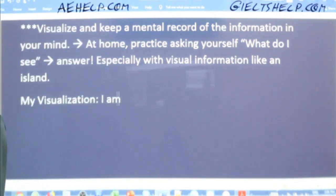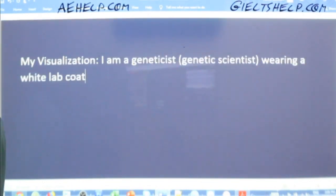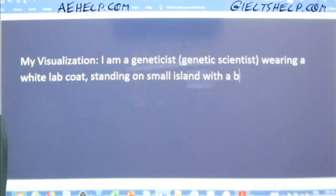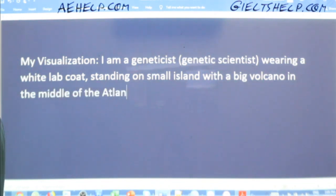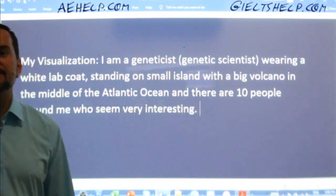Okay, my visualization is, I am a scientist. Let's call myself a geneticist, which is a genetic scientist. Standing, okay, I'm going to go back here, wearing a white lab coat, standing on a small island with a big volcano in the middle of the Atlantic Ocean, and there are 10 people around me who seem very interesting. Okay, so that's my visualization, all right?